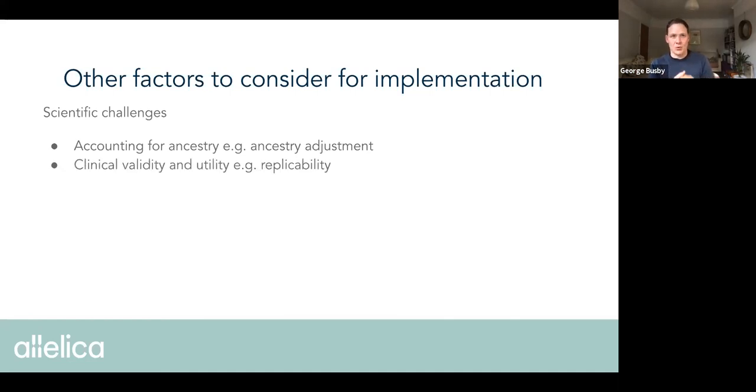With any clinical product, we need to show and evidence the clinical validity and utility of a polygenic risk score. So that's about replicability. It's about showing that the same individual gets the same score over and over again, no matter what sequencing technology you use. And we're working very hard to try and build that evidence base and to show that there is great promise in these tools, and to further show that they have utility in the general population.